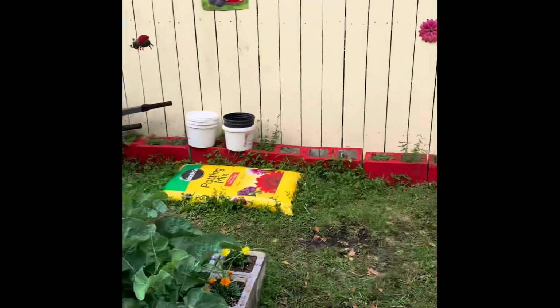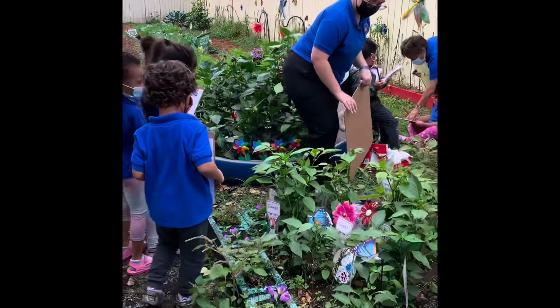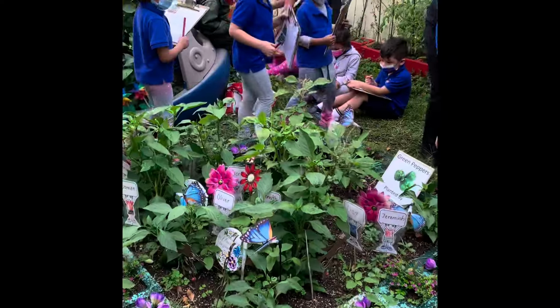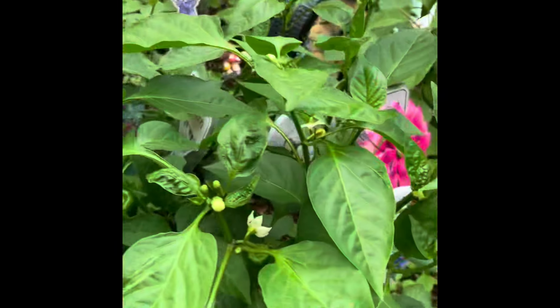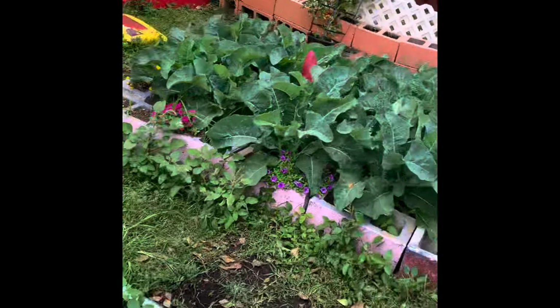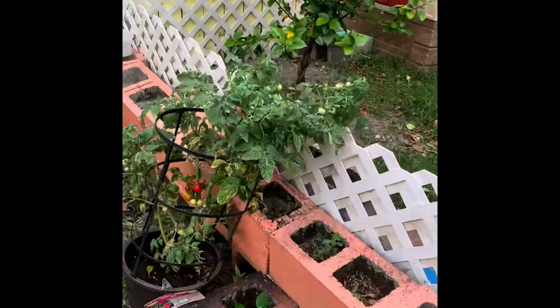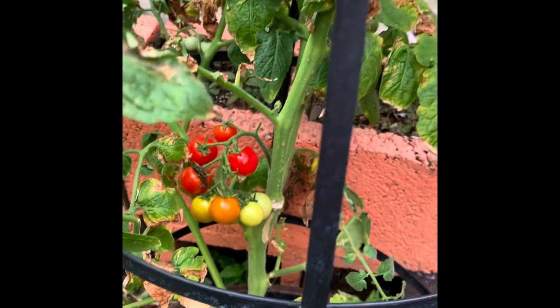All right, we're coming to you live from our garden at Kids for Kids Academy. Our 4-year-olds are doing field studies in the garden. They are counting how many green peppers they have. There are 5 green peppers, guys. Take a peek. They're huge. In this line, we're going to write 5 huge green peppers in the garden. They just finished counting the tomatoes over here. They counted how many red and how many green.